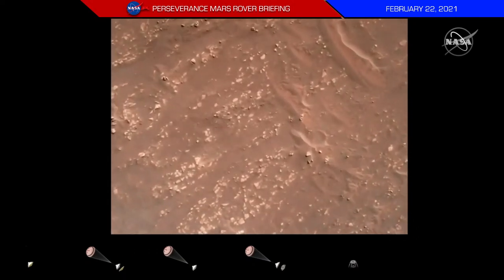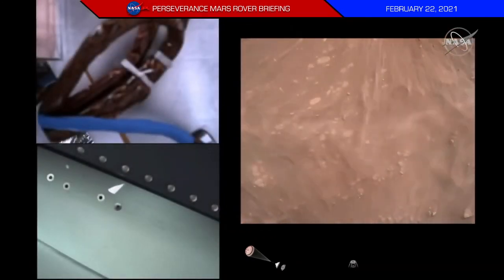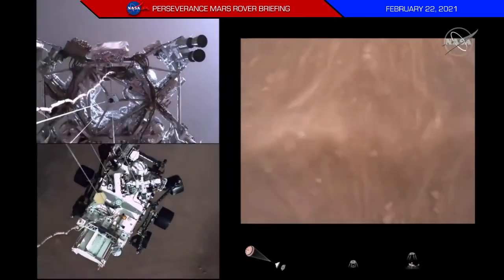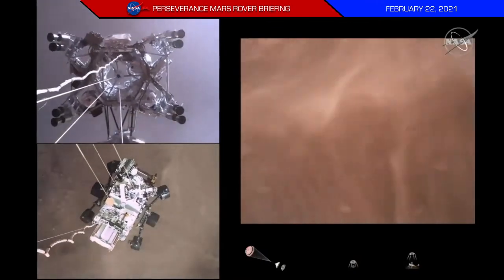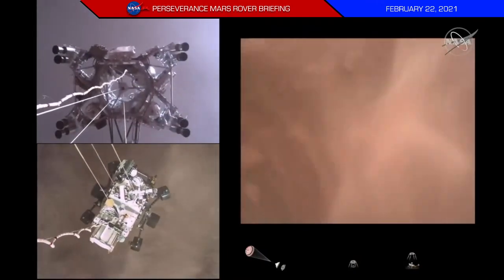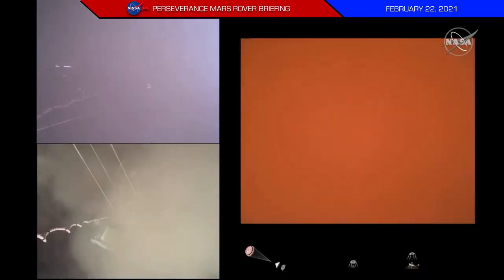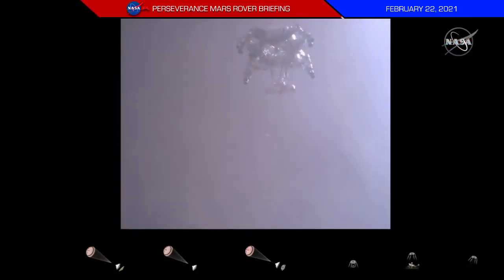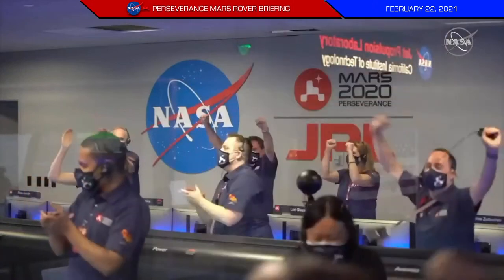We have started our constant velocity phase, which means we are about to conduct the sky crane maneuver. Sky crane maneuver has started, about 20 meters off the surface. We're getting signals from MRO. Tango Delta. Touchdown confirmed. Perseverance safely on the surface of Mars, ready to begin seeking the signs of past life.